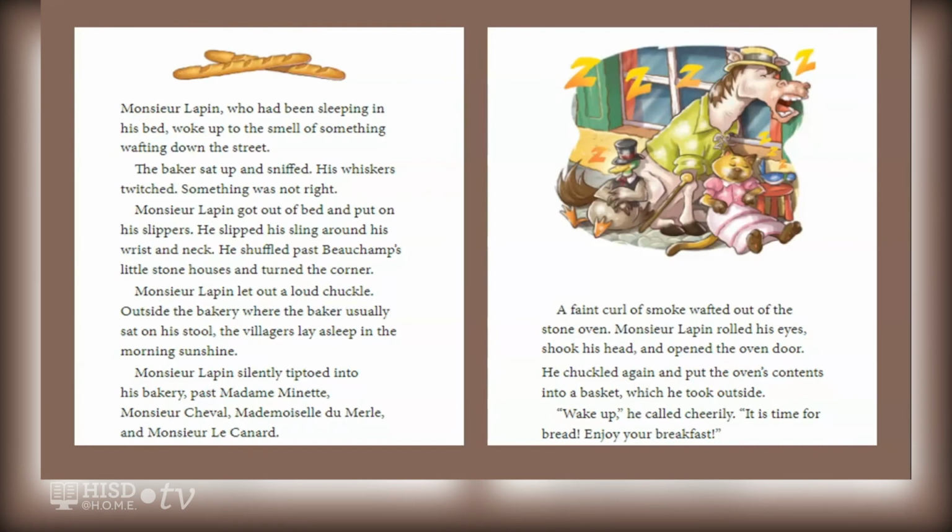Outside the bakery, where the baker usually sat on his stool, the villagers lay asleep in the morning sunshine. Monsieur Lapin silently tiptoed into his bakery, past Madame Minette, Monsieur Cheval, Mademoiselle Dumel, and Monsieur Le Canard. A faint curl of smoke wafted out of the stone oven. Monsieur Lapin rolled his eyes, shook his head, and opened the oven door. He chuckled again and put the oven's contents into a basket, which he took outside.